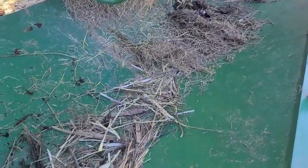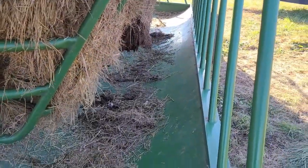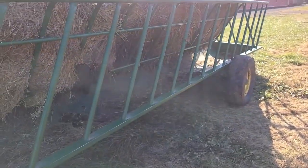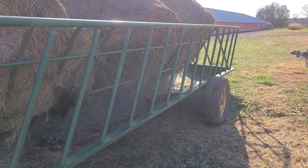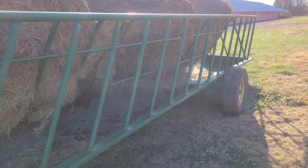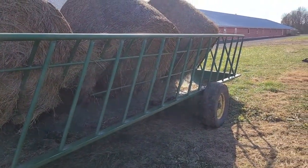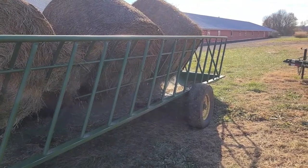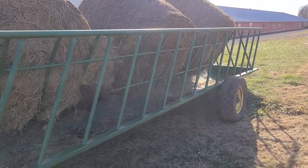It's got drain holes in it that surprisingly are not filling up with anything. Like I say, I've been very happy with this whole feeder. It makes it very convenient for feeding out, and you can move it too, which is nice. So if you've got a high traffic area, or if you want to put it on some type of concrete surface, like a heavy use pad, these trailers, I do believe, would work very well in that situation.